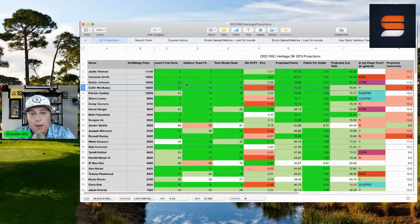Be accurate off the tee, be able to plot yourself around this golf course, not just hit it in the fairway, but hit it in the right part of the fairway. That's exactly what Collin Morikawa is able to do. In terms of hitting greens, the 3,800 square foot, there is no better player at hitting the specific part of the green that you need to than a Collin Morikawa.